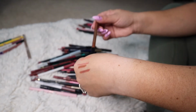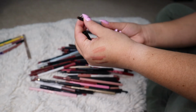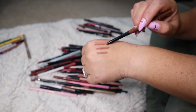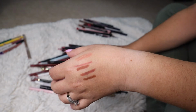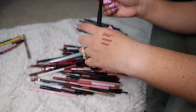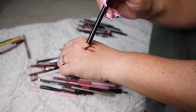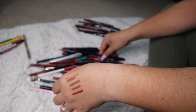Let's see. Milani lip liner. Looks a little brown, but this is new. Yeah, so this one compares to that, so I'll keep the Milani one. They look similar. This is going to be hard. House Labs. This one is very dark and vampy. And, yeah, I like that one, so we'll keep this. It's old packaging.